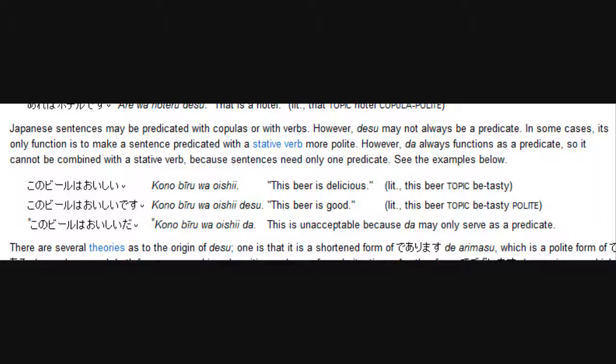Kono biru ha. Oh wait, kono biru. I don't know what that means. Kono biru wa. I said ha, so that means wa most of the time. If it's in the middle, like that, it means wa. It's a topic. It's biru. Wait a minute. Kono biru.